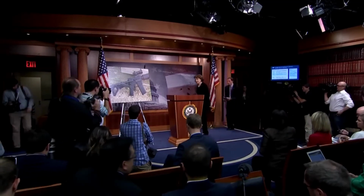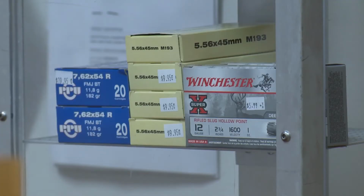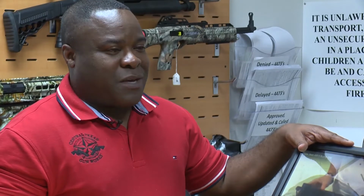Now lawmakers are speaking out against this. The only reason to modify a gun is to kill as many people as possible in as short a time as possible. Senator Dianne Feinstein announced her plan to introduce a bill that would place a ban on bump stocks. Our bill is simple and straightforward. Ban manufacturing or possession of accessories that accelerate a semi-automatic rifle's rate of fire to that of an automatic. Cargill believes this won't be happening anytime soon. They can try, but you're talking about an accessory. You're not talking about an actual firearm.